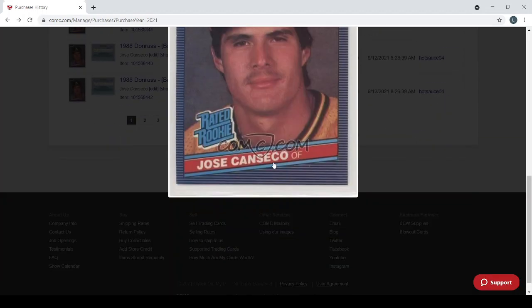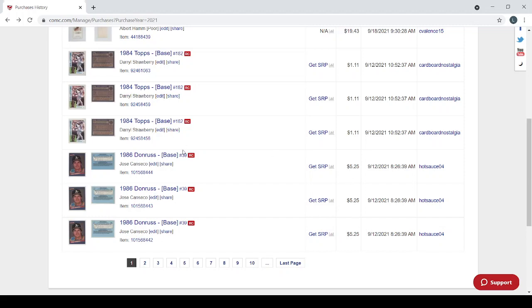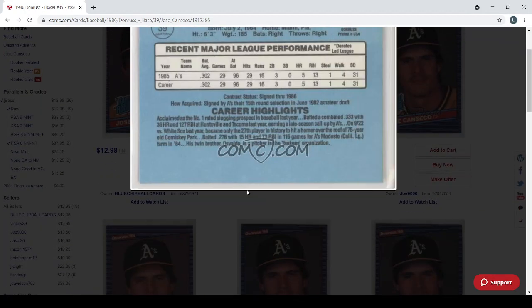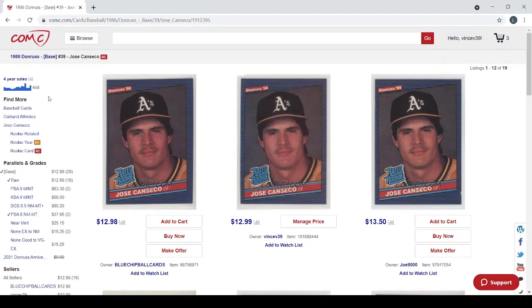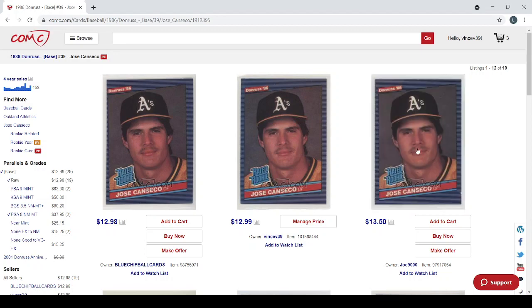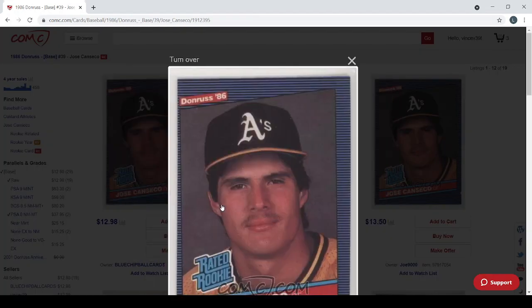These Jose Canseco cards, a classic card here, $86. I paid $5.25 apiece. Let's see what those are selling for. I do have one of those listed at $12.99. I probably will try to flip all three of those. You see 458 have sold. I don't necessarily have to be the lowest price, but it has to be within these first three, and it has to be in decent shape. It has to be like near mint.